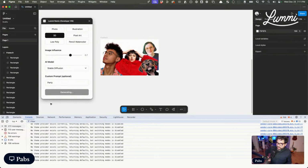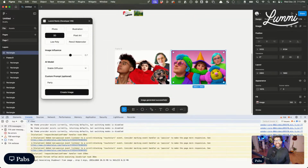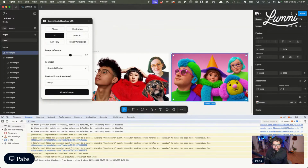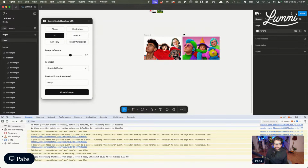Okay, let's wait. Our prompt was just party, so there should be a party going on here. And it should be a cute 3D render. So let's wait. There you go. I love it. Oh, the puppy's so cute. So cool. I really like it.